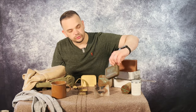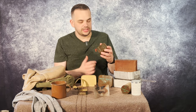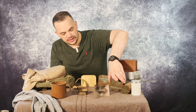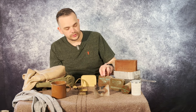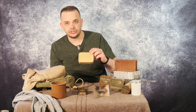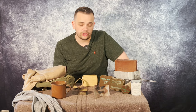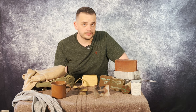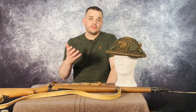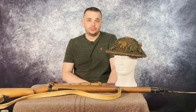We also have a boiled sweets, salt and matches tin. So it does what it says on the tin. You've got your boiled sweets, salt and matches in there. That comes out of the compo crate. Also have a tin of boiled sweets, and also the emergency ration tin as well, which has a slab of high cocoa content chocolate inside. And there we go. There's a snapshot of the kit that a private soldier of the King's Own Scottish Borderers 6th Battalion would have been carrying in Normandy in 1944.